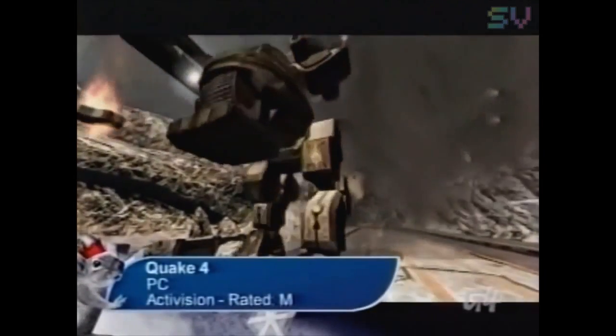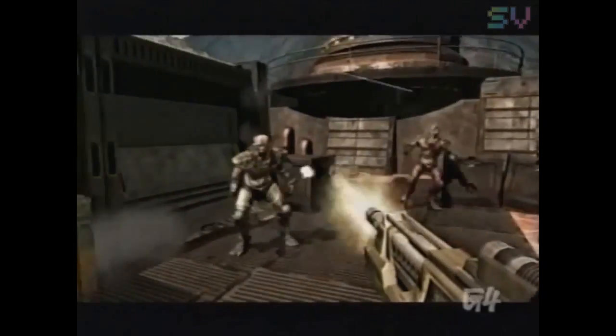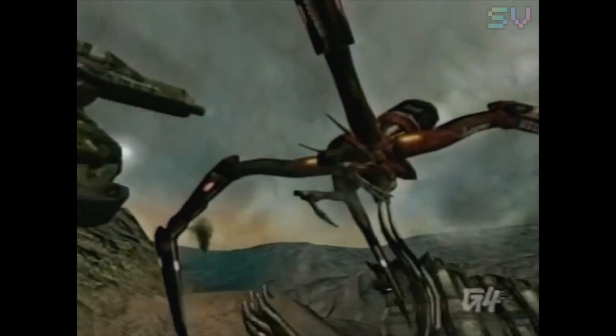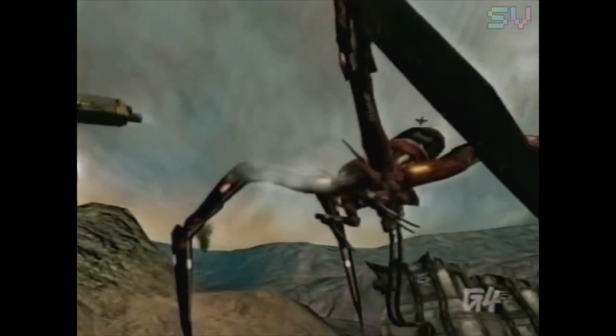If Doom 3 had you quaking in your boots, try id Software's Quake 4. The fine graphical detail of this game will probably be the coup de grace for your PC, but it's worth it to see nightmarish monsters come to life with real lighting effects.